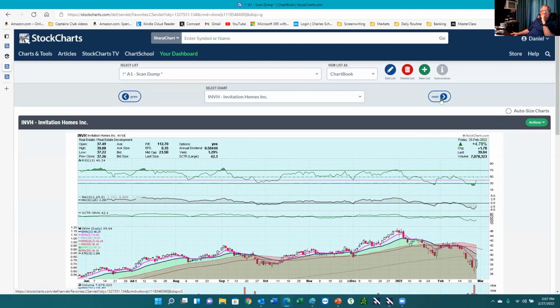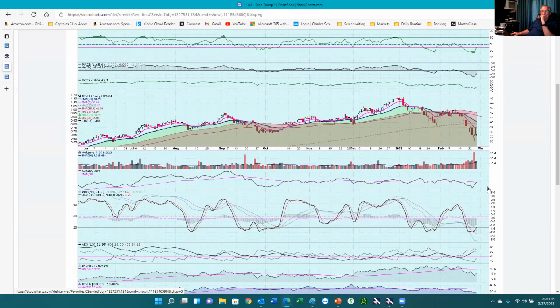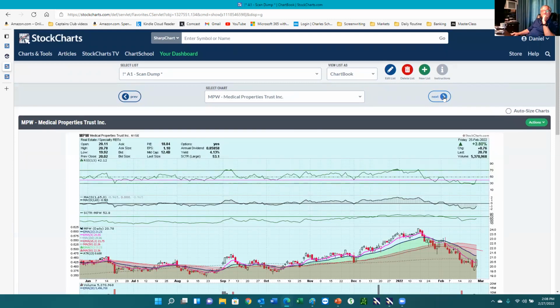I want to get to Pfizer. Okay, Invitation Homes. This is another one that looks pretty good. This one went below 30 and came back strong with the RSI. It came back on Friday and actually closed at the high, which means people weren't done buying it yet. You'll see the accumulation distribution is now moving above its moving average line. So this is a home builder. Here's Lowe's. Here's Medical Properties. This is a REIT.